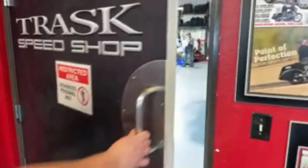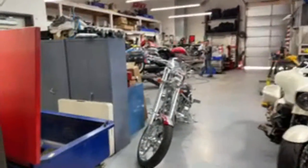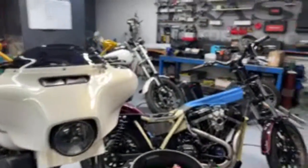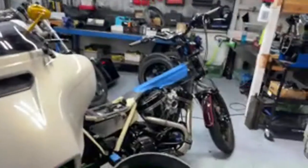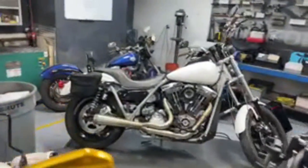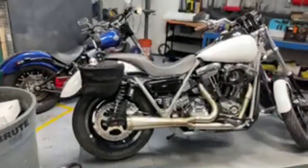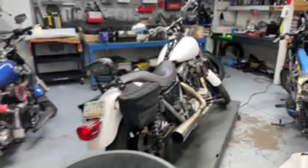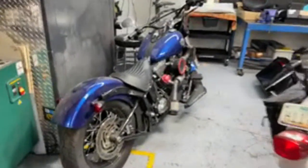So, all right, let's go back. Let's see what he's got going on. This is where they do a lot of their work here, the speed shop back here. Yeah. All right, so we are in the shop, in the lion's den, if you will. And looks like we got some project bikes rolling. Is that his FXR? Looks like it could be an FXR with that rear fender. Yeah, that is for sure. Yeah, that looks good. Look at these things, man.